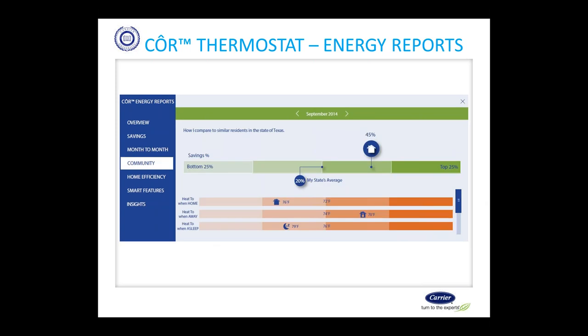The next tab down, community, you can compare yourself to what else is going on to people that are similar to you. So I didn't show you on here, but when you first enable the energy reports, and the reason it's not going to collect data unless you enable it, it's going to ask you like five or six questions like, what state are you in? How much square footage do you have? What kind of house is it? Is it a single family detached house? Is it an apartment building? Is it a townhome, like what do you got? Like how big is it? Where is it at? And what is it?